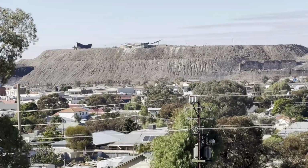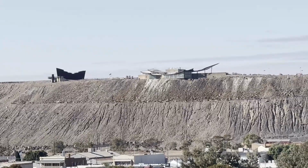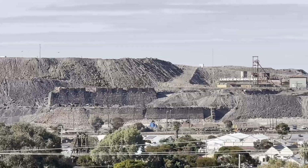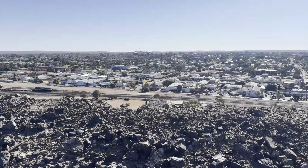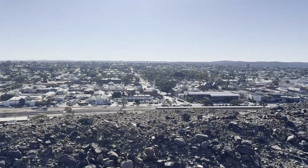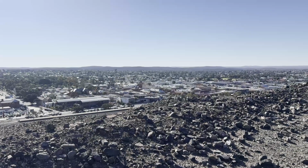The city is affectionately known as the Silver City and was Australia's first to be heritage listed, reflecting its significant role in the nation's industrial and cultural development. The city streets, mainly named after minerals, and its well-preserved 19th century architecture offer a glimpse into a storied past.